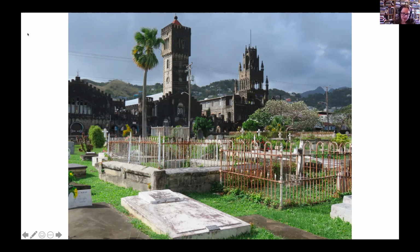And just in case you're interested, the amazing building that you can see at the back is actually the Roman Catholic Cathedral in Kingstown.